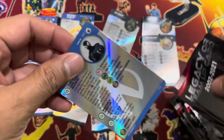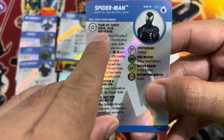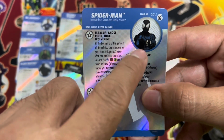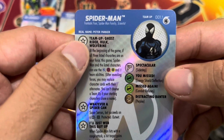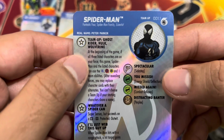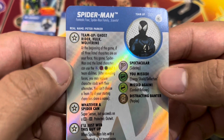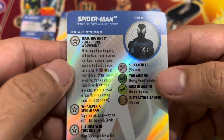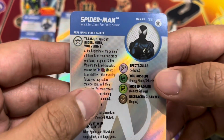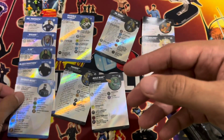Oop, team up card for Spider-Man! Do I need this? Because it has Wolverine. I don't know if I have this. I have a feeling I already have this, but it's a team up for Ghost Rider, Hulk, and Wolverine. At the beginning of the game, if all three listed characters are on your force, Spider-Man and the listed characters can use the Fantastic Four, Spider-Man team ability, X-Men team ability, and Mystic team abilities. So you gain all four, but you're limited to having all of them.